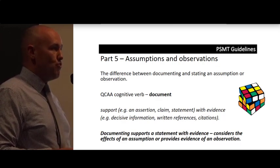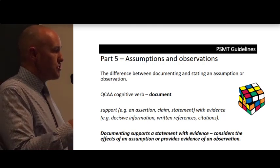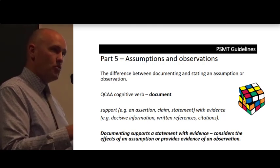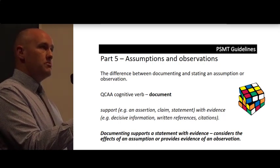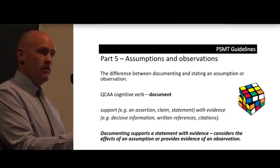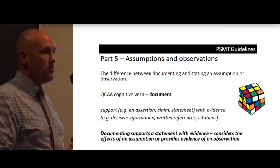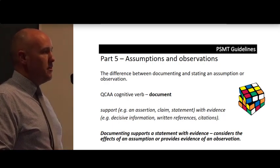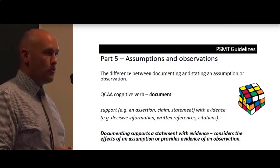So if we're talking about reasonableness or assumptions or strengths and limitations, and you state something that you think is important to say, that's a statement. As soon as you provide some evidence for that, it becomes documented. That's the difference. So you have to be thinking in terms of, what do I need to say, and what is the evidence behind what I need to say? And make sure that you've got that.